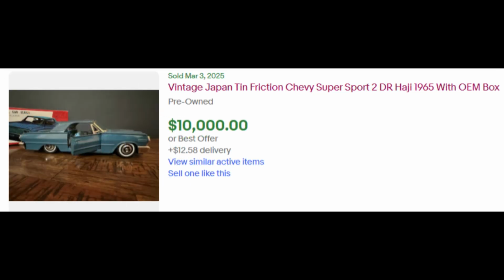This is a cool friction Chevy Super Sport vehicle, 1966. I don't know what the scale is. It doesn't say what the scale is, but it sold for $10,000. It could be 1/24 or 1/18 or something like that. But why would it sell for so much? I see a lot of these, like Burago and Maisto make stuff like this, so I'm not sure why this particular one's worth a lot. It could be vintage. It might have been built in 1966, but it's hard to say.